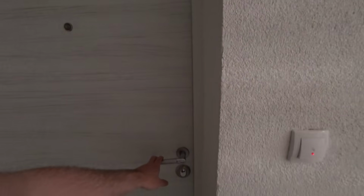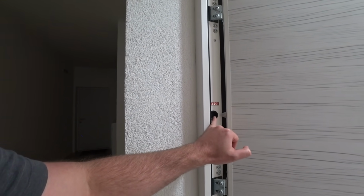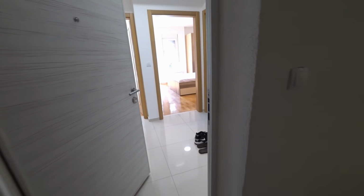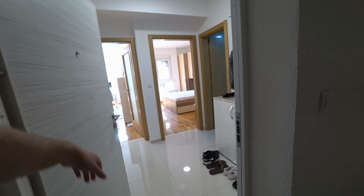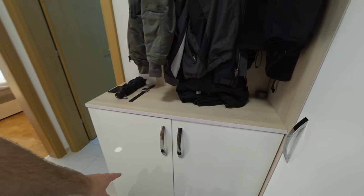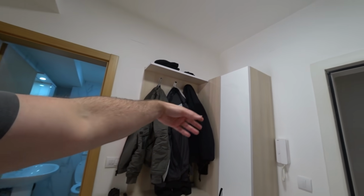And nice doors. These doors are actually very secure. There are pegs on the other side of the door as well. I don't know why, because I don't think you could really kick in these door hinges, but it's also very secure there. So when you enter the apartment, there's a foyer for your shoes and your jacket. Right now this is full of shoes. We just leave out the ones that we use, and these are all my jackets.